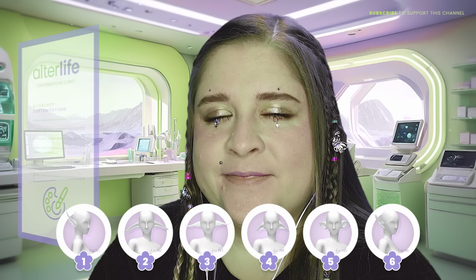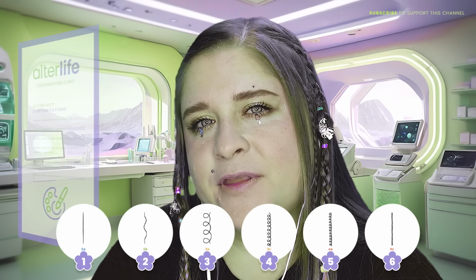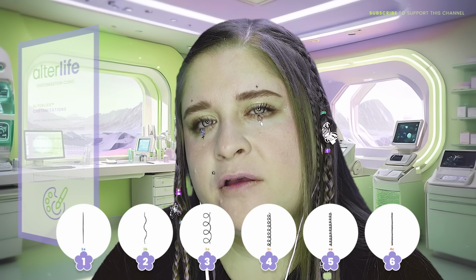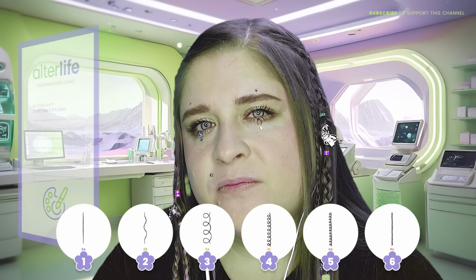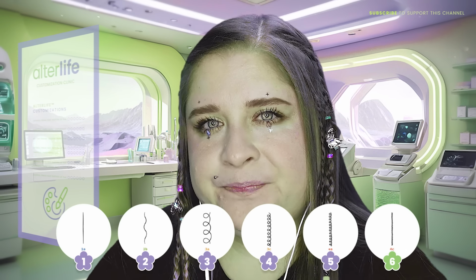All right. So next we have ears. Yes, these are the fantasy ear options. They are quite unique. Okay. You'd like to pass on these? No problem. All right. Next we have hair type. Which are you interested in? 1 through 6. 1, 2, 3. 6. Great choice. All right, let's go ahead and change that through.